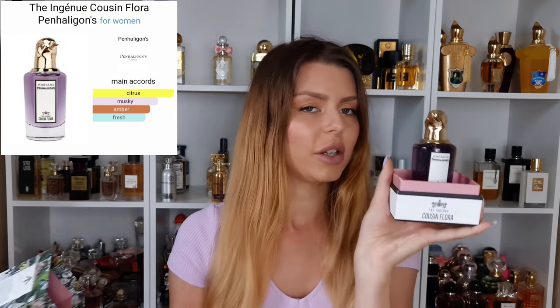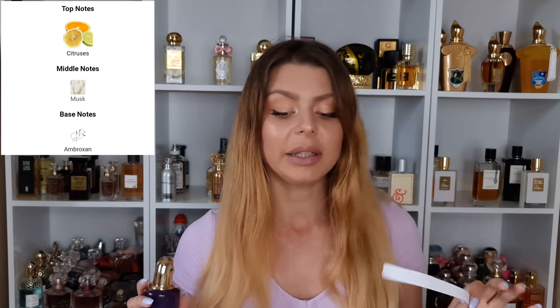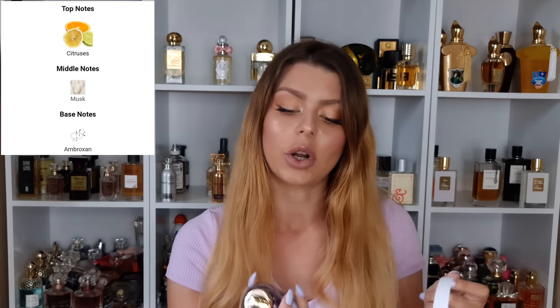So the first one that I got is Flora. This is the bottle, absolutely stunning. It's a citrus perfume. I never thought I'm gonna have a £202 citrus perfume, but it was free, so why not? Flora has just three notes. We have opening citruses, middle musk, and dry down ambroxan.